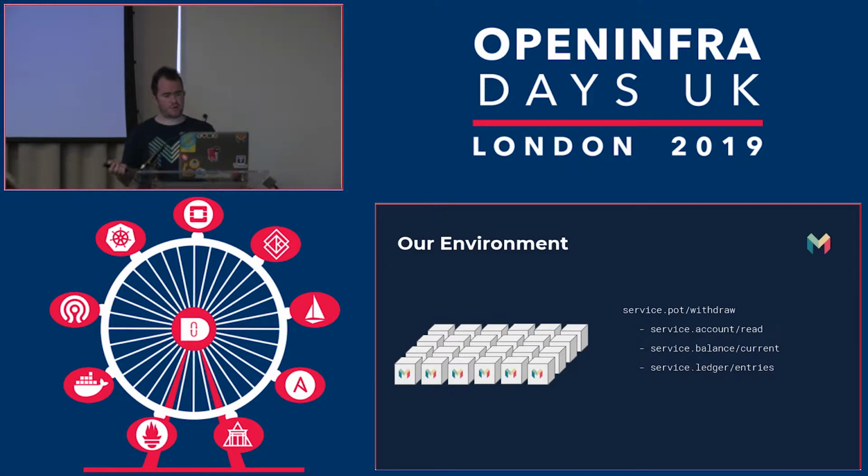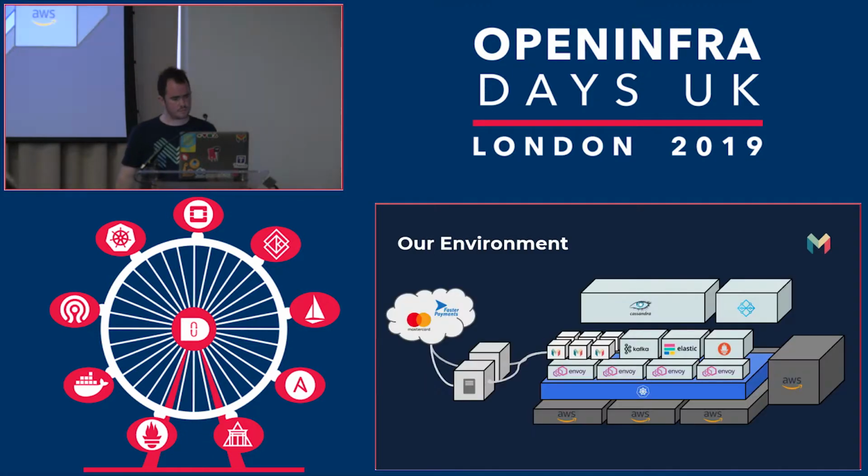This has also scaled really well with the number of engineers. We can have many, many teams working on completely separate parts of the code base and deploying these things independently. And we can also deploy multiple instances of each service to make them highly available. And that's just part of our infrastructure.